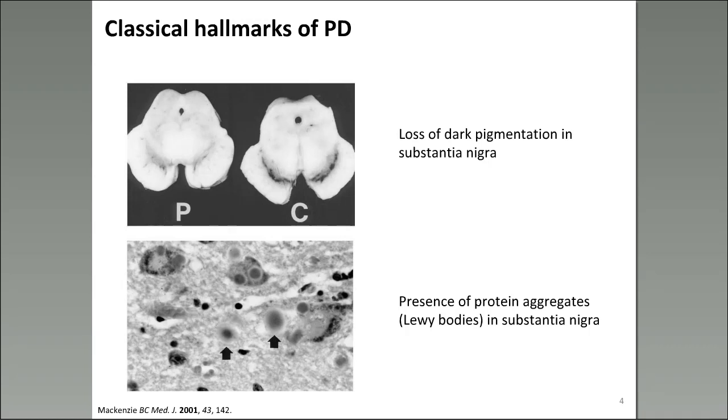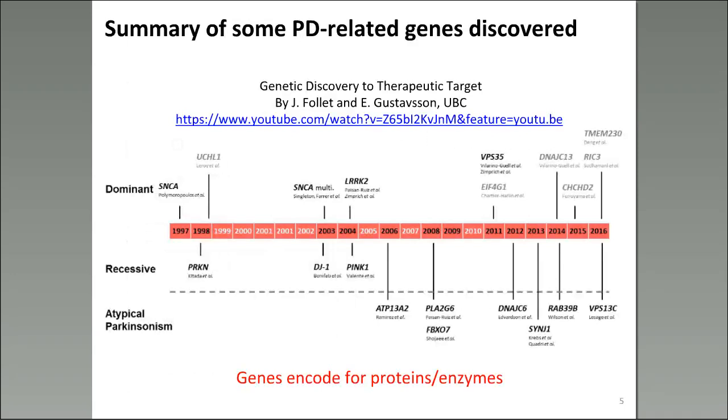These aggregates were later attributed to the protein alpha-synuclein. Now, with the advancements of research and technology, particularly in the area of genome sequencing and bioinformatics, multiple PD-related genes have been discovered. In a previous PSBC webinar by Jordan and Emil from UBC, they did a really nice job in discussing some of the discovery of the genes associated with PD. For those that have not seen the webinar, I encourage you to check it out. The link is provided here on this page.